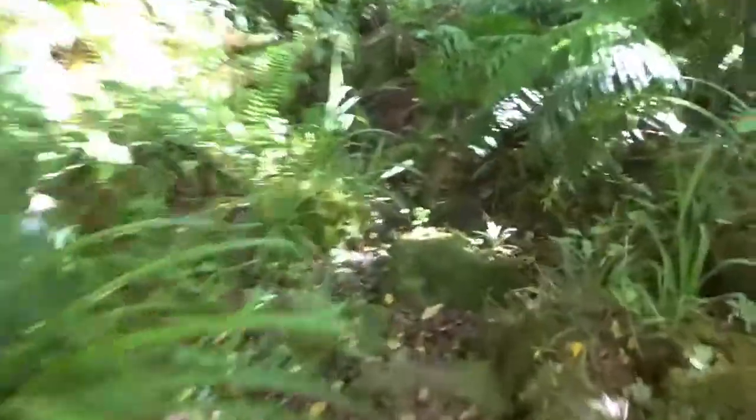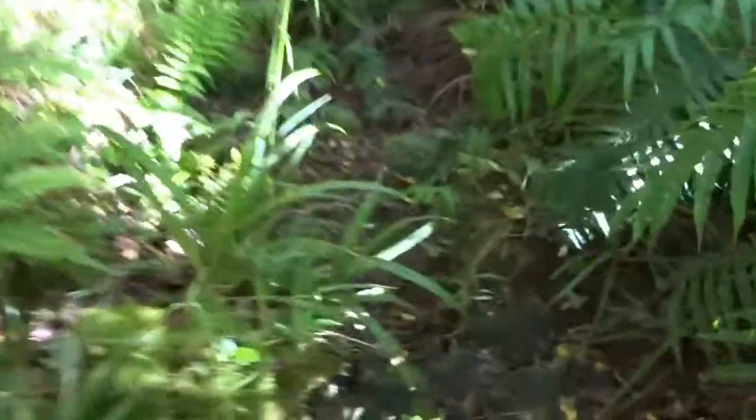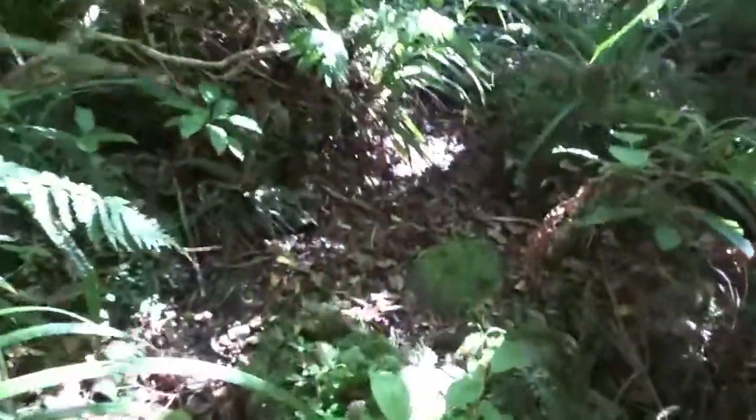So there hasn't been much maintenance on this section of the trail. It's a little overgrown and very rocky. And as a result, it's a fun trail to walk on.